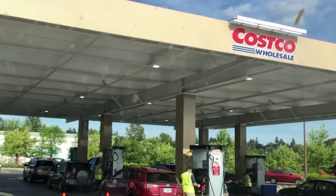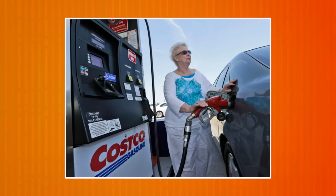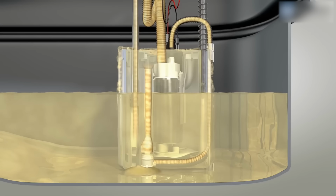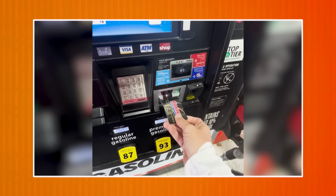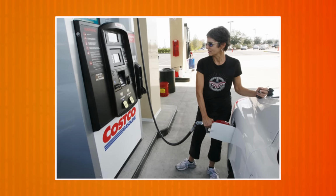I've never, not once in 19 years, seen a fuel system problem traced back to Costco gasoline. Their fuel is clean, properly blended, and has excellent detergent packages. The only downside is availability. Not everyone has a Costco membership or lives near one, but if you do, use it exclusively.